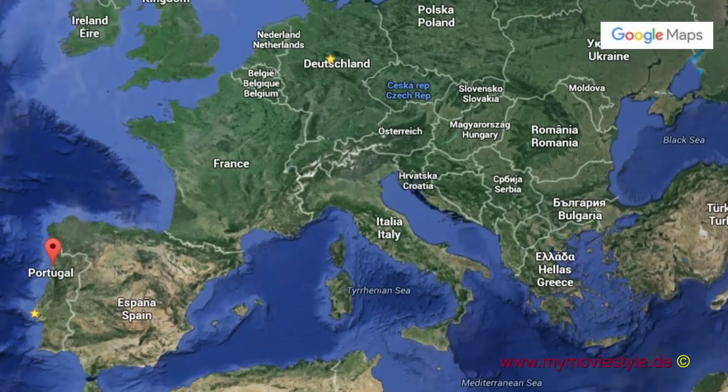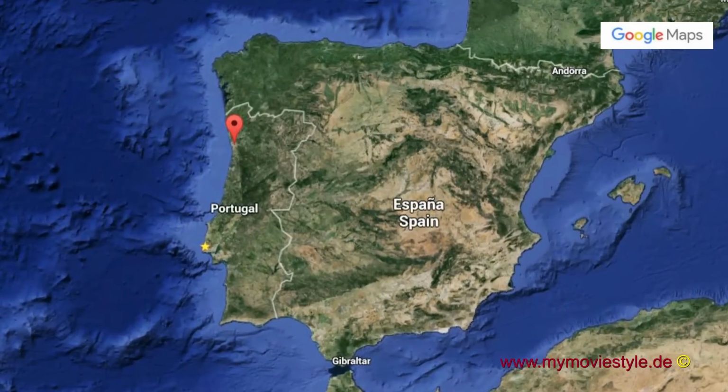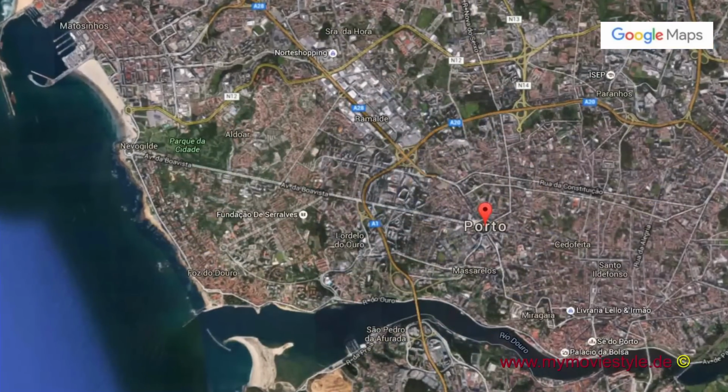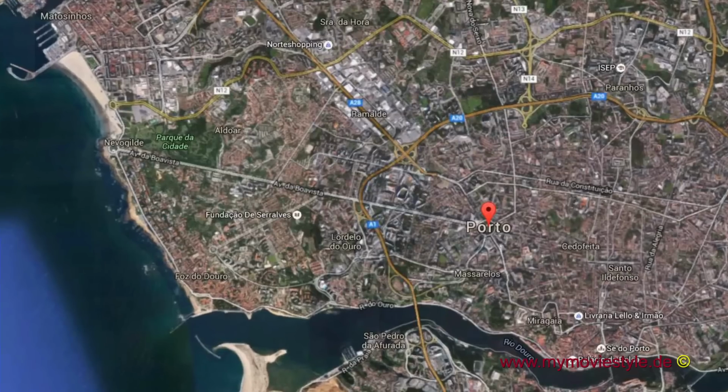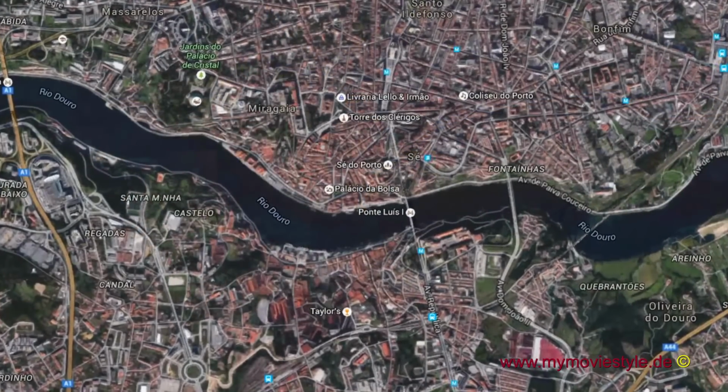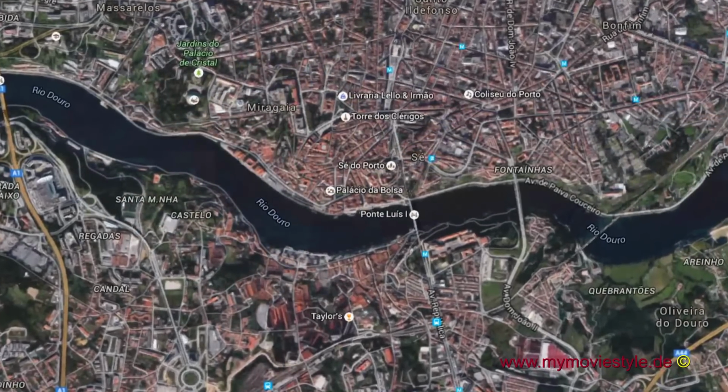Portugal is in the west of the Iberian Peninsula. Porto is in the north of Portugal, on the estuary of the river Douro. Earlier, Porto was the industrial city of Portugal. In Lisbon, Portugal was ruled, in Coimbra was studied, and in Porto was worked.